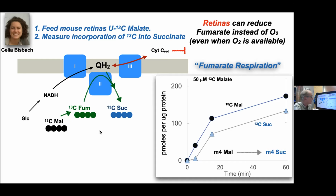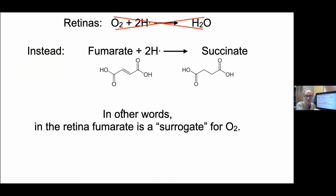And this was happening even under conditions where there's 20% oxygen in these culture dishes. But we did these kinds of experiments under hypoxic, a much lower oxygen concentration, and that enhanced these reactions even further. So it probably does this because the cytochrome oxidase levels are low relative to the amount of complex 1. So that's our model.